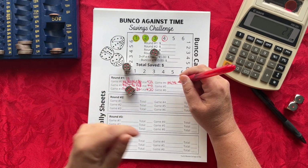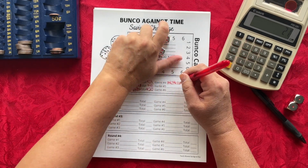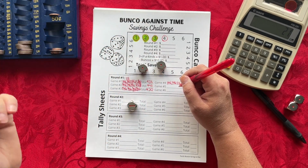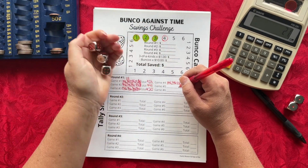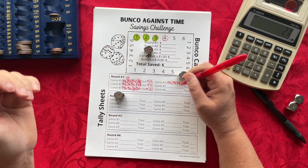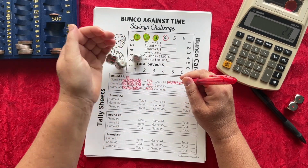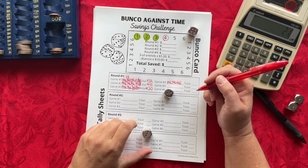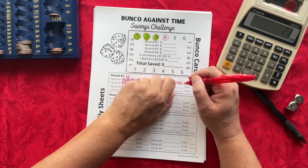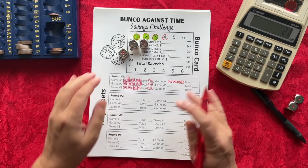Ooh, oh man, I got 2 4s. Almost a Bunco, almost. 2 more 4s, yay! All right, I like those. I like it when I get more than one number. Come on. Okay, there's one right there. Perfect. We're up to 15 points so far. All right, another one there. Oh, another one. Okay, that one almost rolled off. There. Come on. I could feel it. Oh, see, I told you. I could feel it. I knew it was coming up.